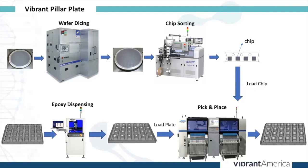Let's go over the manufacturing itself of the array. At the top left, you see a circular disc. It looks similar to the compact disc that we used to use a long time ago, right? That circular disc is a silicon wafer, and what we do is coat this complete silicon wafer with the protein of interest. So say for instance for COVID, we have Vibrant tests for 4 antigens, right? So we would be using 4 wafers, and on each wafer we will be coating the protein of interest.